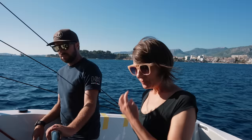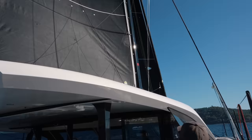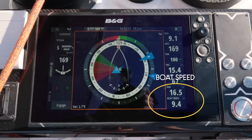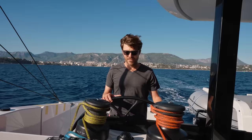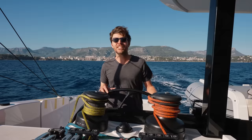That's it. 9.2 knots of boat speed, and our true wind speed is 13 and a half. Feels great. Super stable. True wind angle of 95-ish. Doing 9+ knots, 15 knots of true wind. We're not overpowered. We're just sort of taking it easy. I'd be happy to cruise here at 9 knots all day. That's beautiful. It's steady.